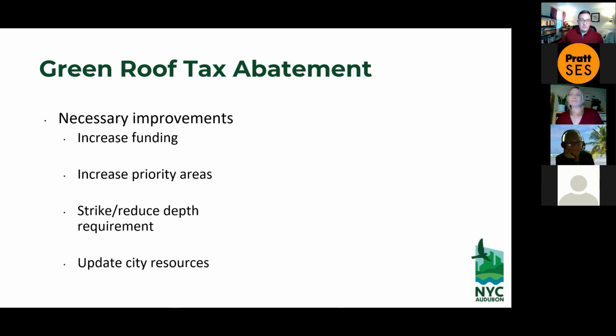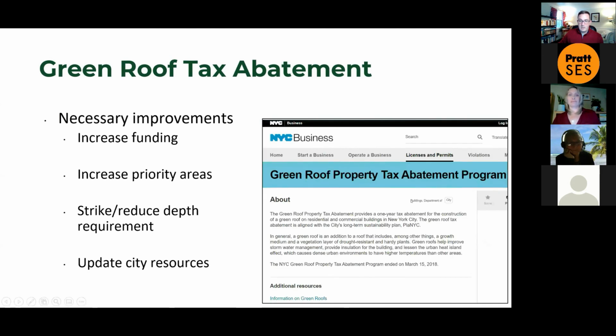And then, of course, we also need some updating to city resources. So what you see here is actually the green roof tax abatement program as listed by the DOB. And you can see that it hasn't been updated since 2018. And it's stated as the abatement program ended on March 15th, 2018. So if people are interested in going to find out about this green roof tax abatement and they end up on the DOB page, this is what they're going to see. So there is conflicting information from the city. And that needs to change to get this program used.